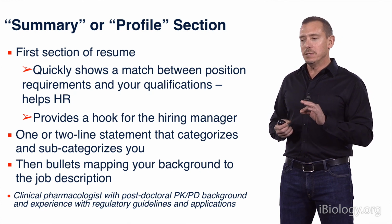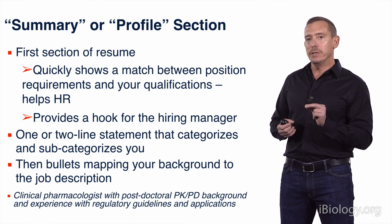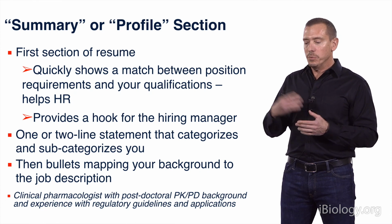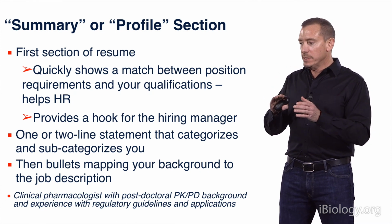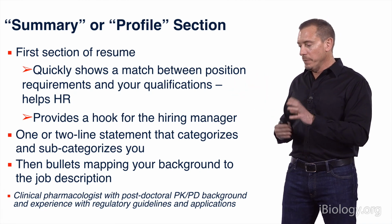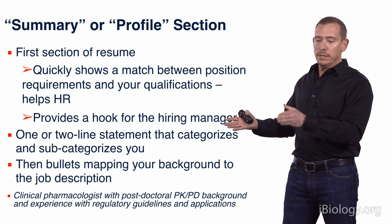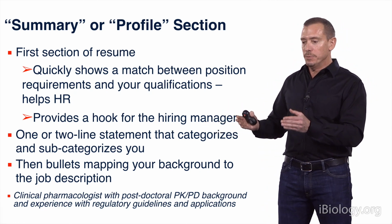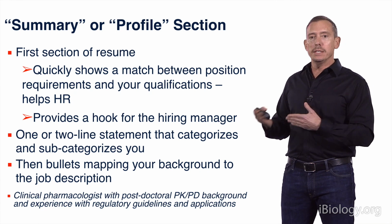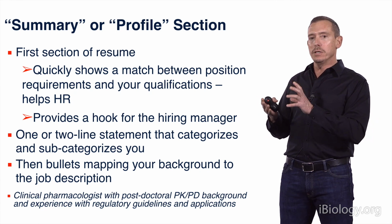But the other purpose is to provide a hook so that the hiring manager, the scientist, when they get your resume, wants to read more. So, she said she can do these things. We really need those in this future job. Let me read where she developed that. Oh, she did this project in her PhD work, or she collaborated on this topic when she was a postdoc. And they can start to see how you're making a claim about yourself and how you're supporting that.